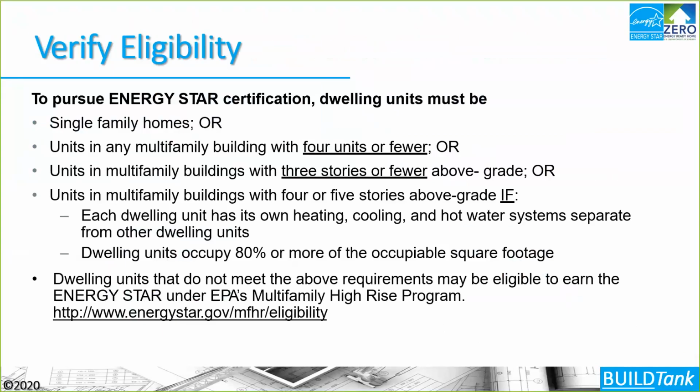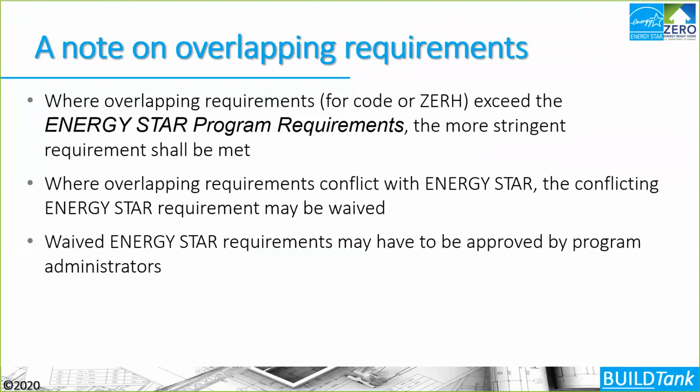Verifying eligibility. So to pursue the Energy Star certification, we need to figure out which type of dwelling units are being verified out there. Are you doing a single family home or some type of multifamily structure here? And there are slightly different programs for each of those structures, but you can do verification for Energy Star and the DOE Zero Energy program, making sure that you pick the right programs that you're working with.